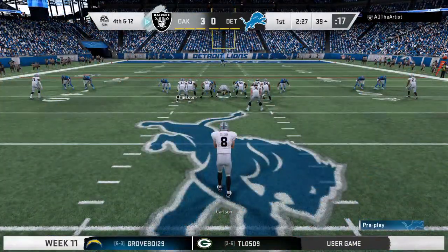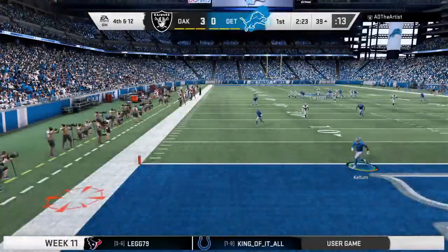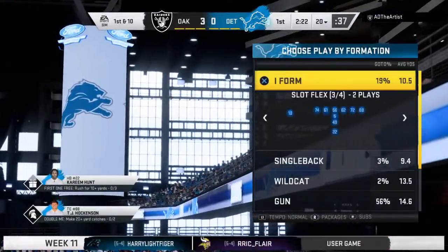Here's the Raiders punter now, as he should be able to pin him back deep here with his first punt. They only punted twice in the win last week as he gets this one away. And a bit of a mistake there. This is well into the end zone for a touchback.